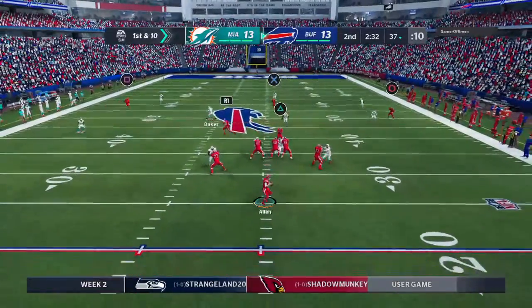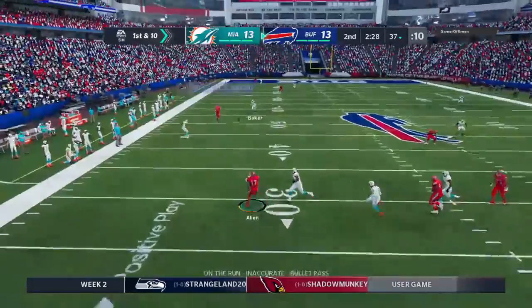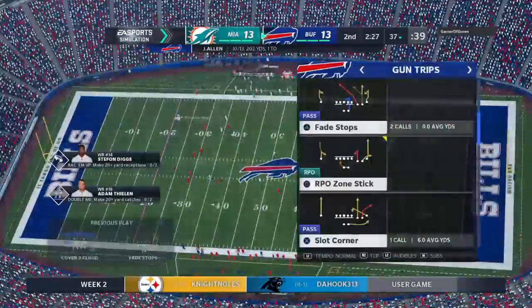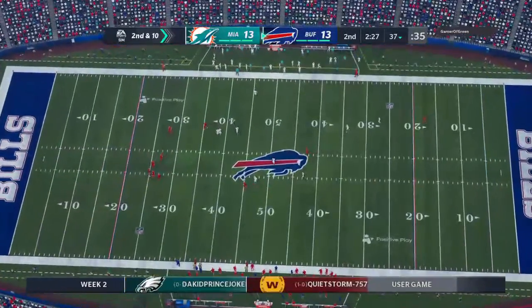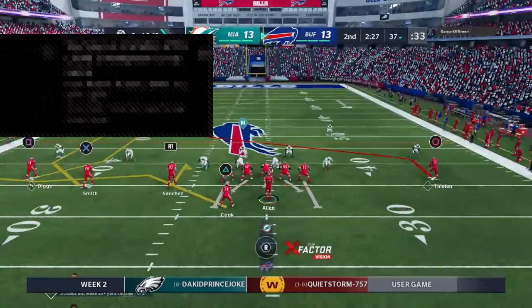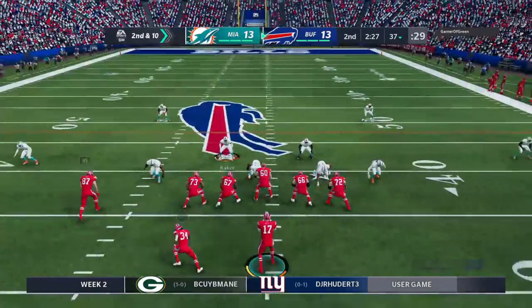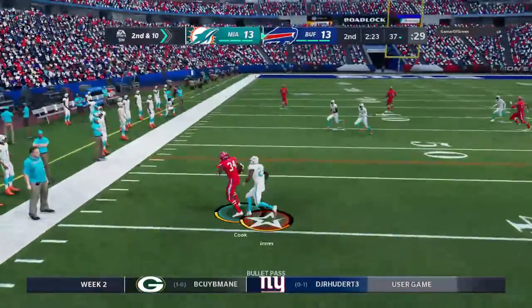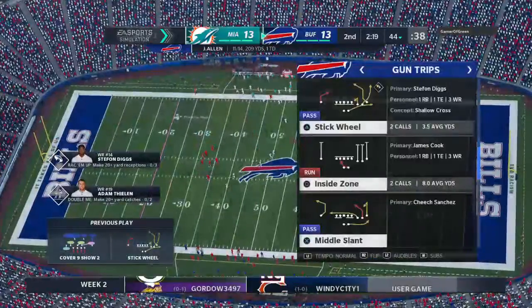Operating from the gun, Allen. Buying time to his left. And he whips that one incomplete there. That was an interesting look there because as soon as he got outside the pocket, I thought he was going to take off and run for yardage. But what often happens now with these quarterbacks who can move, defenses want to try and keep bodies in front of them. And I think that discouraged him from taking off and made him try a pass downfield that fell incomplete. And this will be stopped at the 44.